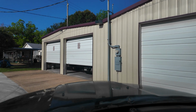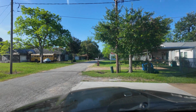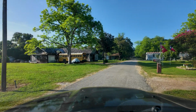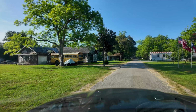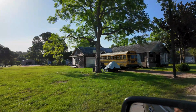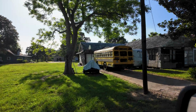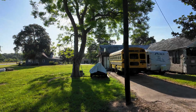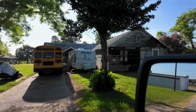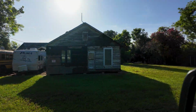Nice, nice. Now, like I said, I do Google Maps, y'all. So I go on Google Maps to see if I can find anything interesting. So I just kind of go through the streets, and this is something that I did see that is actually here. This house right here, as you can see on Google Maps, there was a tree house adjacent to the school bus, but the tree house is gone, but the school bus is still there. I'm not sure if anybody's living there. There's a trailer. So that's interesting looking.